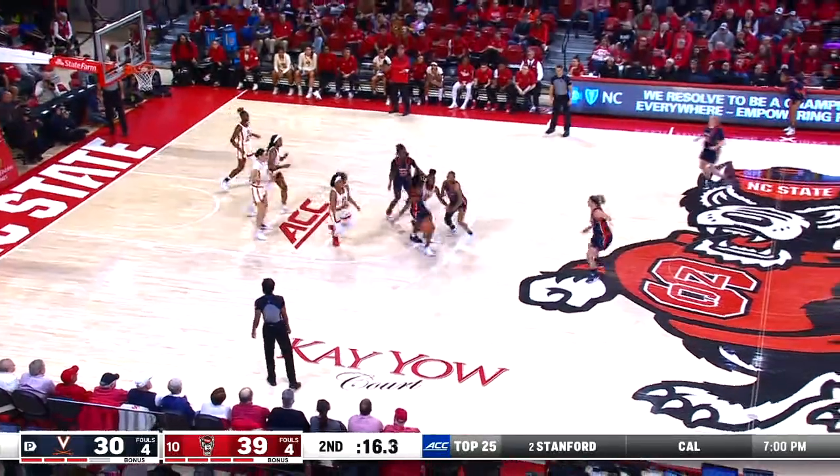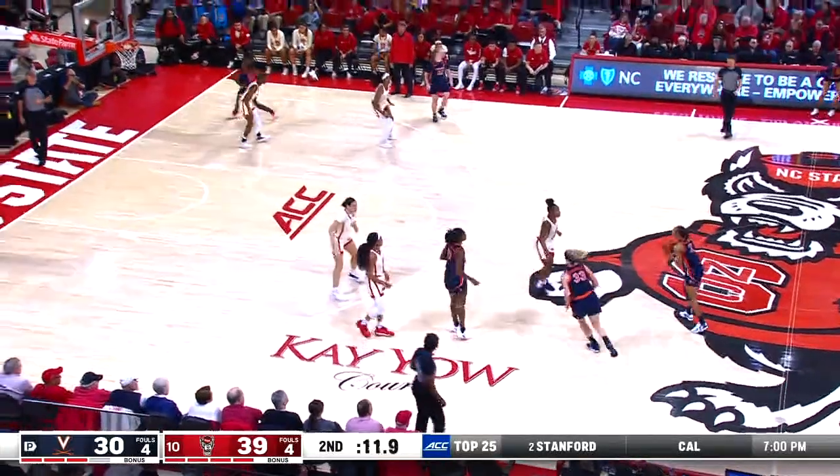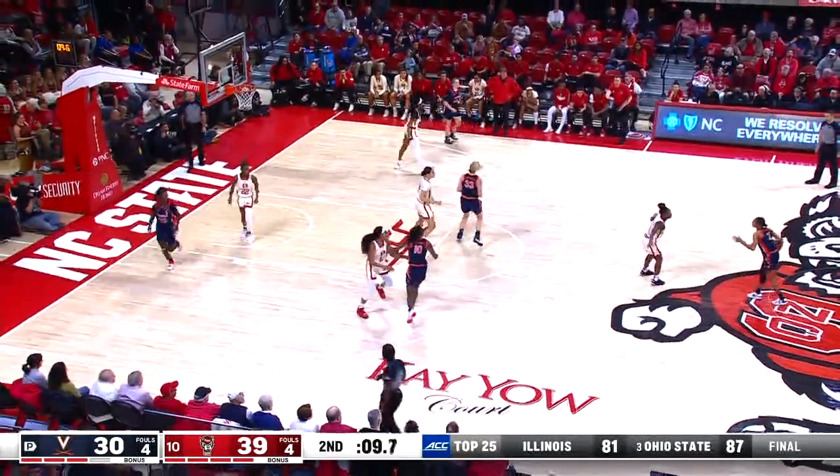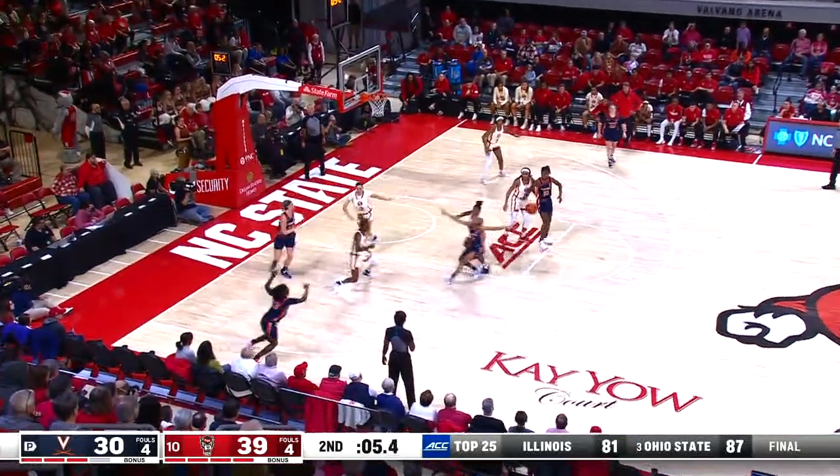McLean tipped the rebound to keep it alive and then tracks it down. That's the epitome of her effort. Her athleticism, her verticality. And I know I made that word up, but you guys get it. She can jump. It's a good word.